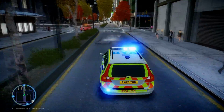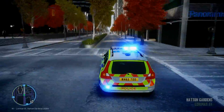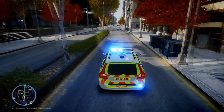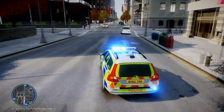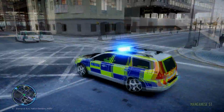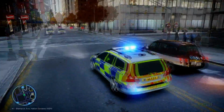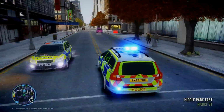So using a regular change of tone, even though there's green lights, as you saw back there, a car tried to cut me up. AI don't tend to respond to the single tone if you've come from a distance, but they will respond to multiple tone changes.